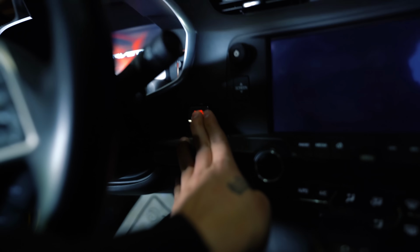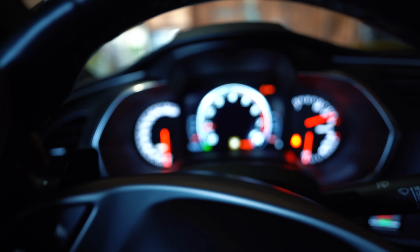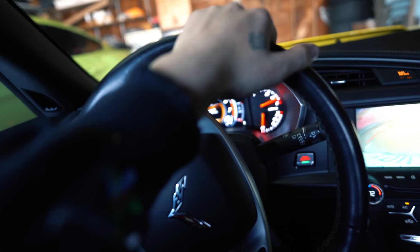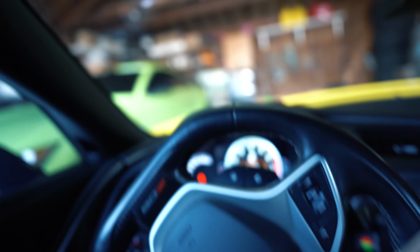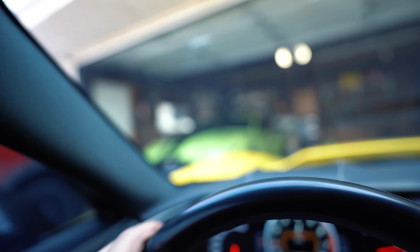And we're back in the vet now. We got some good news for you guys. Good to be back in here. So let's pull this thing out. Poor GT500. Hasn't seen the road in a while.